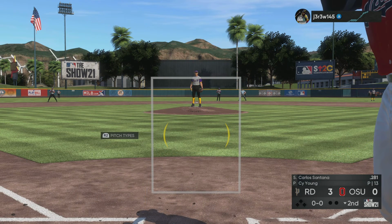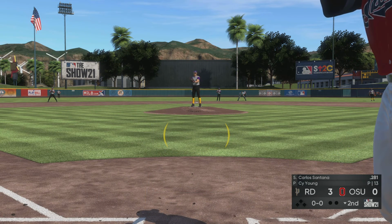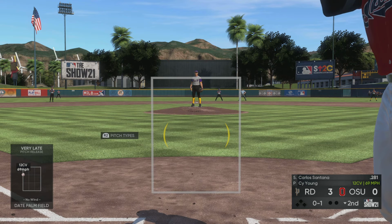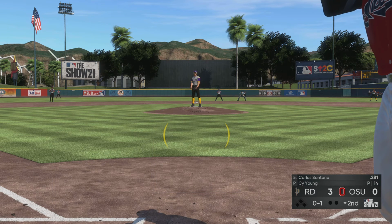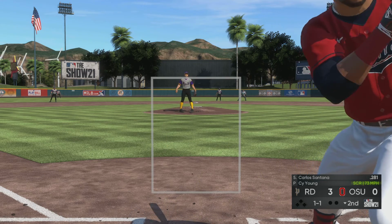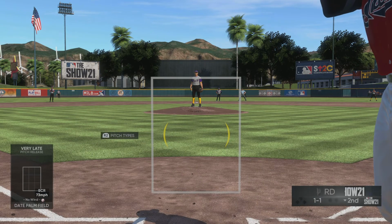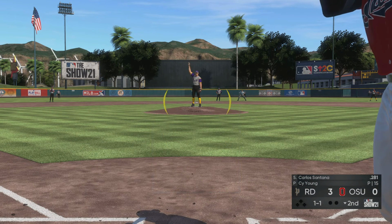Hey, Matty, they need to get some offense going in this one. Getting a run back in this inning, give them a little bit of confidence that they can keep up in this game. Batting left-handed here as he takes a look at strike 1. And a pitch in the dirt as he lays off. It's 1-1. Pitch on the way.